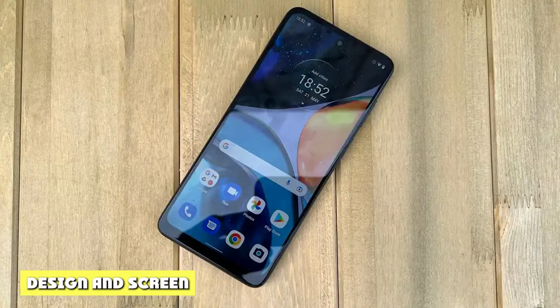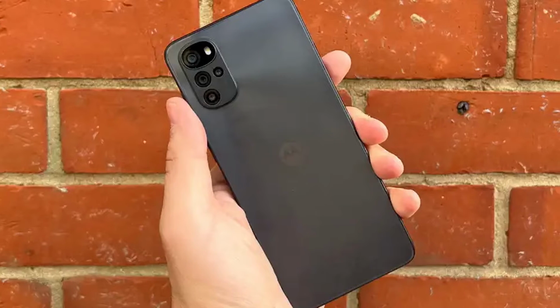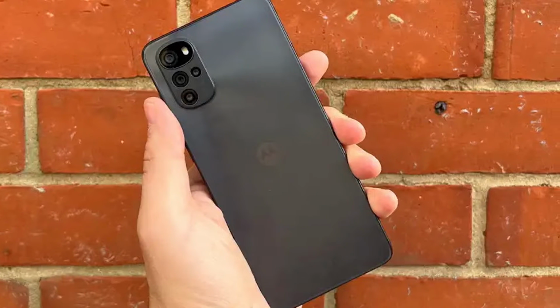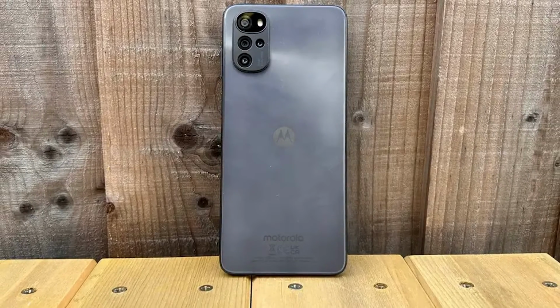Design and screen. There are no great surprises with regards to how the Moto G22 looks or feels. The brand has long made some of the most reassuringly solid cheap phones on the market, and that continues to be true here. As always, the construction is all plastic, but it doesn't feel especially cheap or tacky. There is a pleasing split angle to the frame.